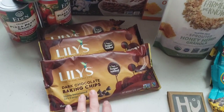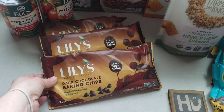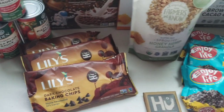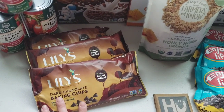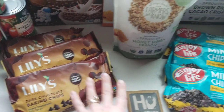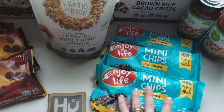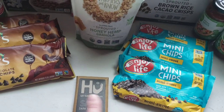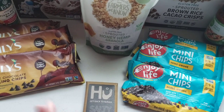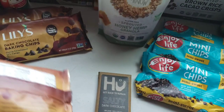So here we go. We got the Lily's chocolate. I prefer these because it has stevia as opposed to the sugar, which these have, but these are much more expensive and we're always on a budget. And so I try to make things work. So I've got 3 of these and 3 of the Enjoy Life, and I'll show you the ingredients on both, but I can go ahead and just mix them together and then they're kind of like half and half every time I do a recipe.